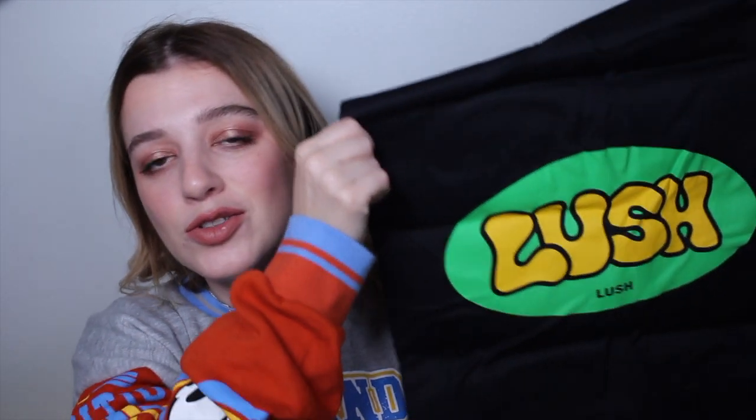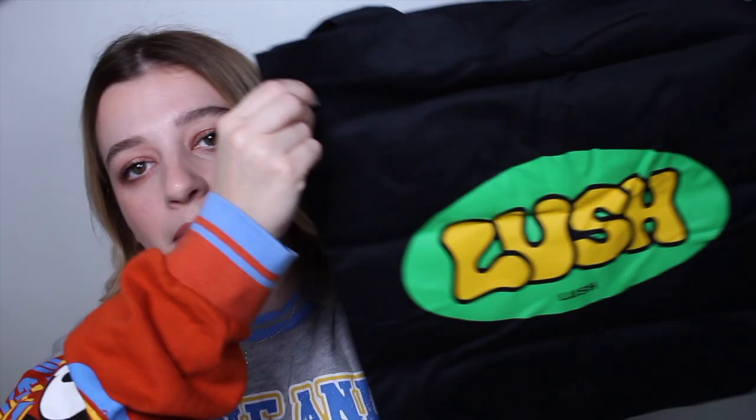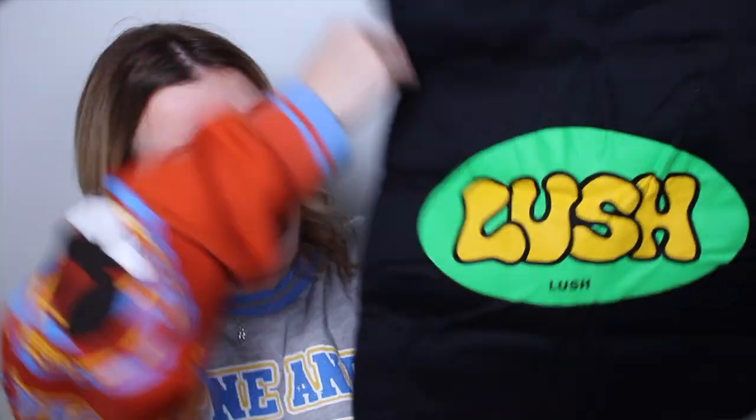But the first thing we have, what is this? Is this a bag? Oh, it is a bag. Oh, this is so cute. Okay, so the first item we have is an adorable Lush tote bag. I love a good tote bag, especially now that I'm really into reading. I love going book shopping with a tote bag. It just makes it so much easier. But I love a good Lush bag. Look how cute that is. I really enjoy it when Lush put a little bit of their swag in the box, because I feel like it just makes the box a little bit more special because you get a little keepsake. Do you know what I mean? So really impressed with that one.